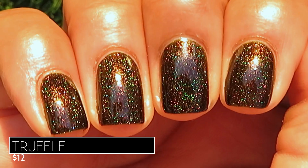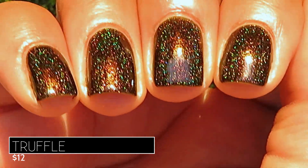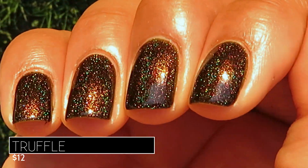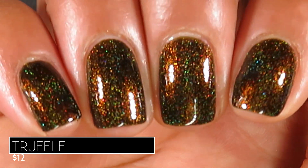So here's what this one looks like built up in 2 coats in the sunlight. Check out that shimmer. Oh, so pretty. And the olive undertones don't make it look green. It just gives the polish a different kind of vibe, a different feel to it. Here's what it looks like under my studio lighting.